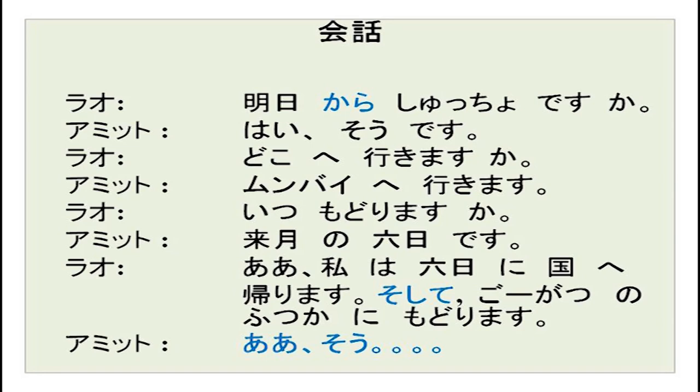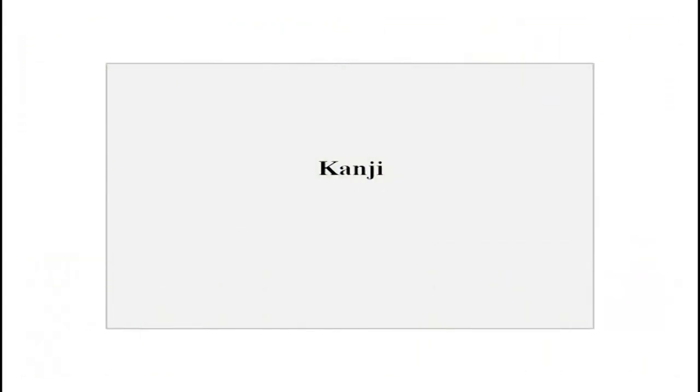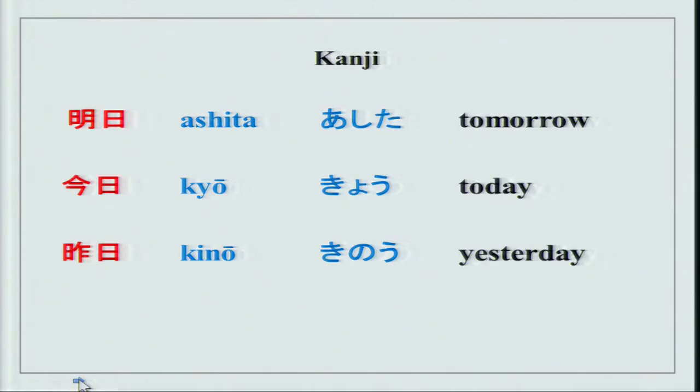And this is again in the script. You can practice your kanji characters. Some new kanjis are there. And this is the translation of what is there in Roman for you. And now, as we always do, we'll do kanji.